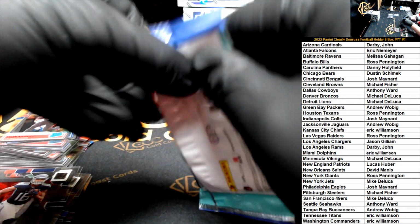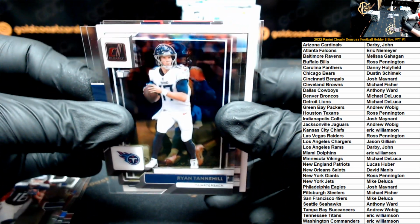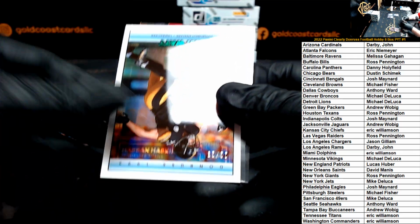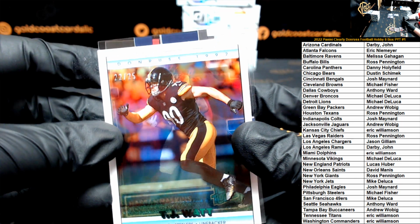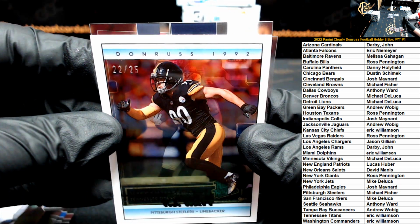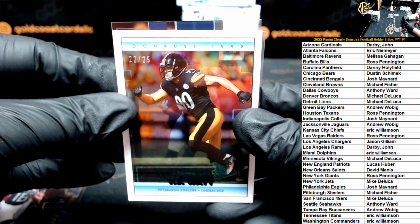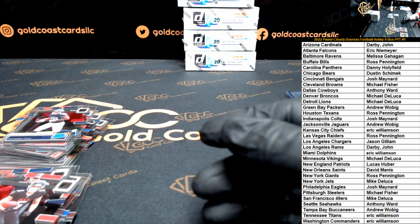Final pack of the fourth box on the left side. Right, we have a Ryan Tannehill, Russell Wilson. Got a TJ Watt, 22/25, Donruss 92 throwback. Donruss 92 throwback, 22/25, TJ Watt. Nice hit there for the Steelers. Hassan Haskins and a Drake London. All right, that's the left side, guys.